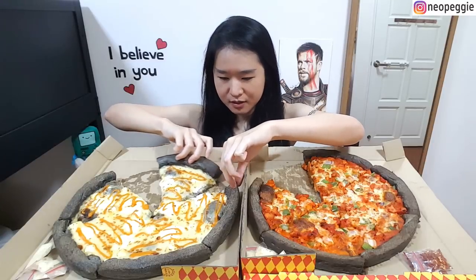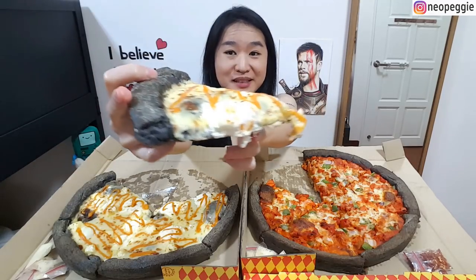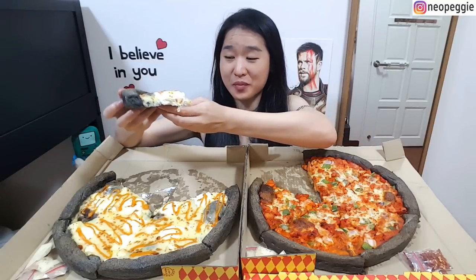Okay, back to the cheese. The crust is really thick though. I think I would prefer it if it's like thinner, so that I can eat more of it. I think the crust is gonna be really filling. So creamy.